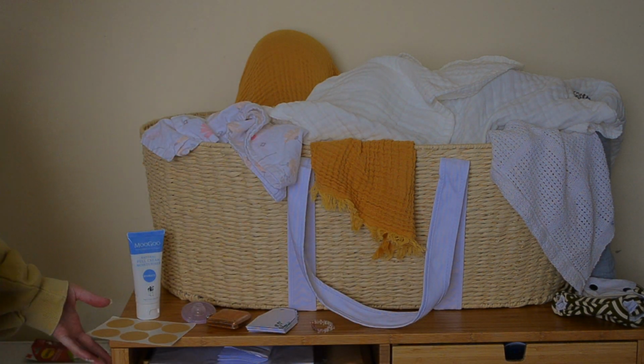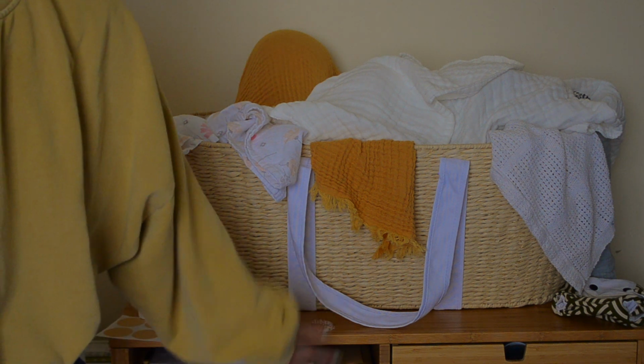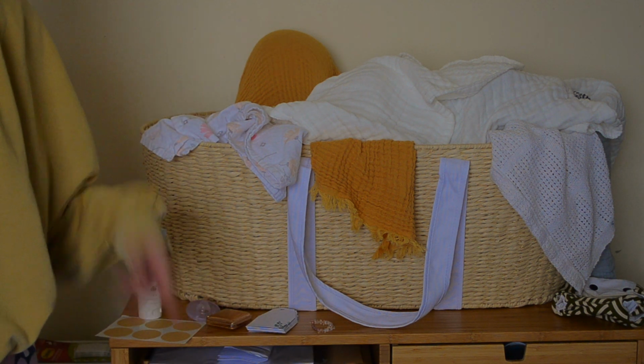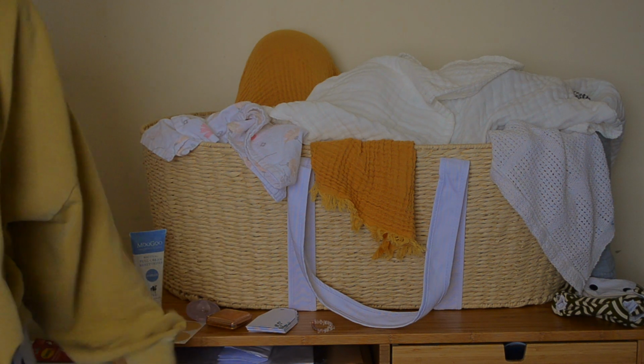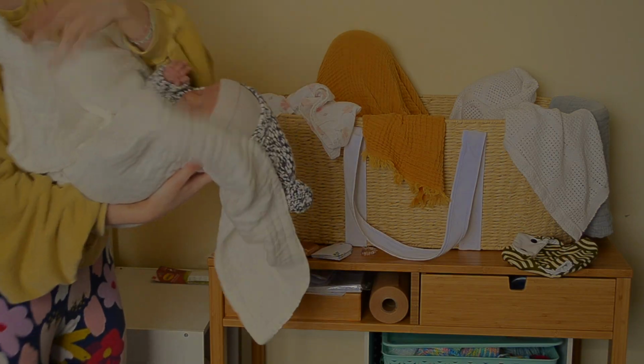And then over this side, you can't really see, but there's another compartment here. And I'm just going to put my business packing supplies in there. So I've got some stickers and envelopes and paper and stuff in there.